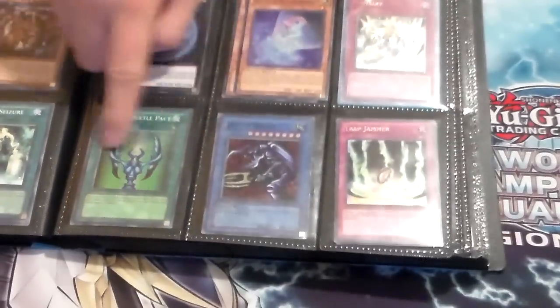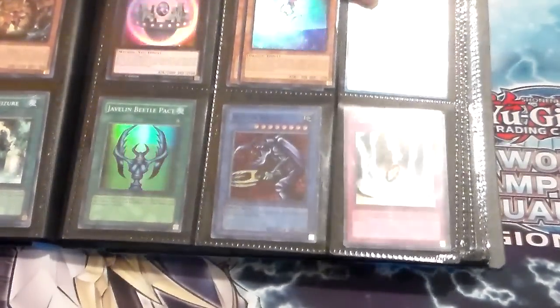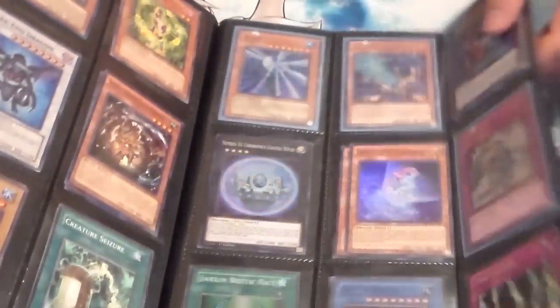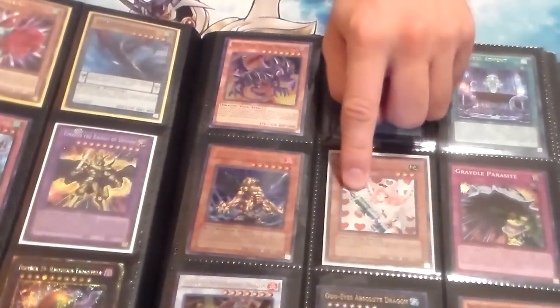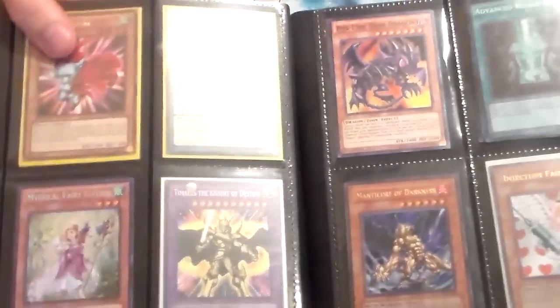Javelin Beetle. Magic Jammer. Chivalry as an ulti. That's another card I like as an ulti too, by the way. Chivalry. That card went up in price a couple months ago. Dark Beginnings, Injection Fairy Lily. Really nice. Mana Core of Darkness, the original printing of Mana Core, which is really nice. Mana Core of Darkness is such a good card. I wish it was better though.